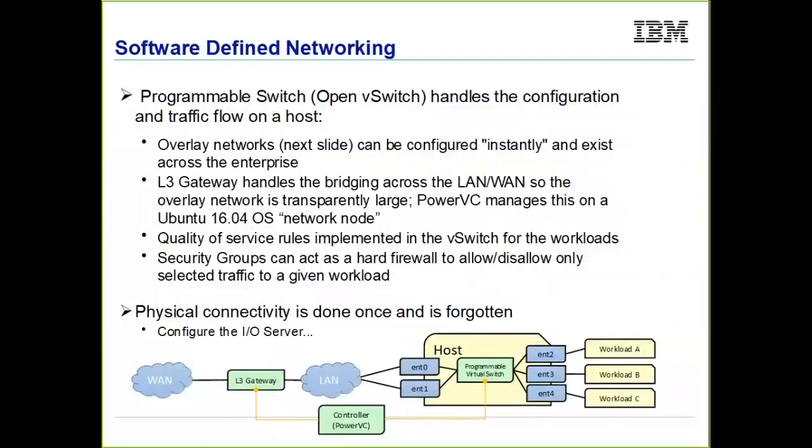So this programmable switch or Open vSwitch, it allows us to create what are known as overlay networks, and we'll talk more about that on the following slides. But basically, I can create new network definitions and, quote unquote, instantly put these things into place in my environment without necessarily going and working with my networking folks to get everything going.